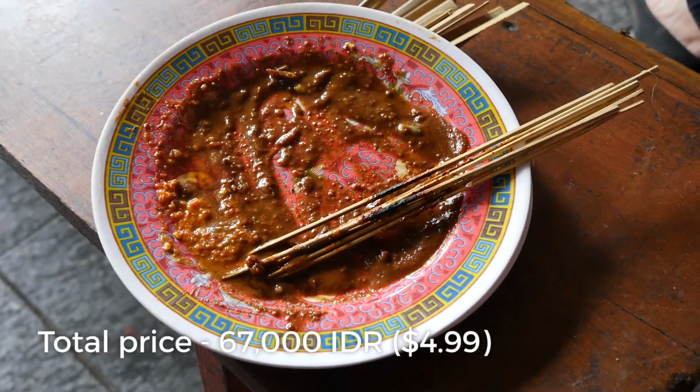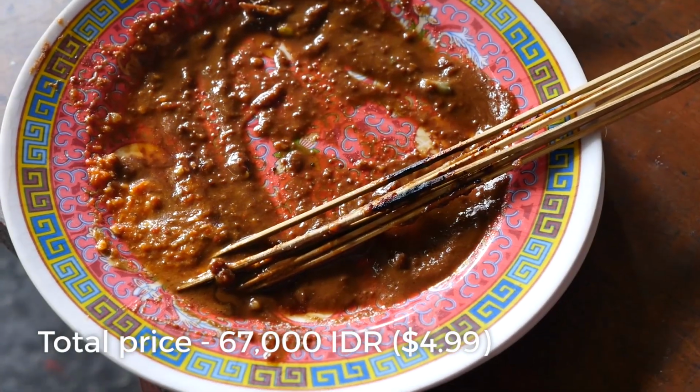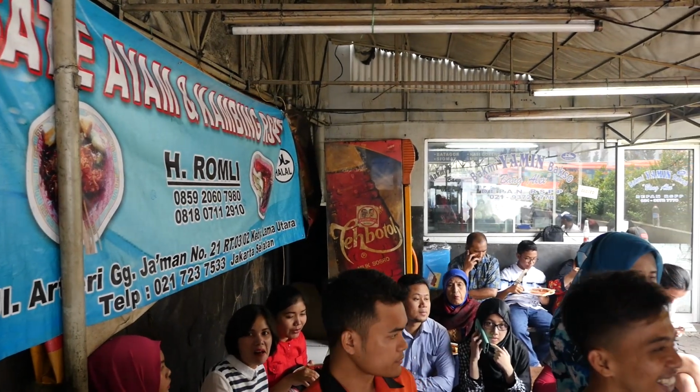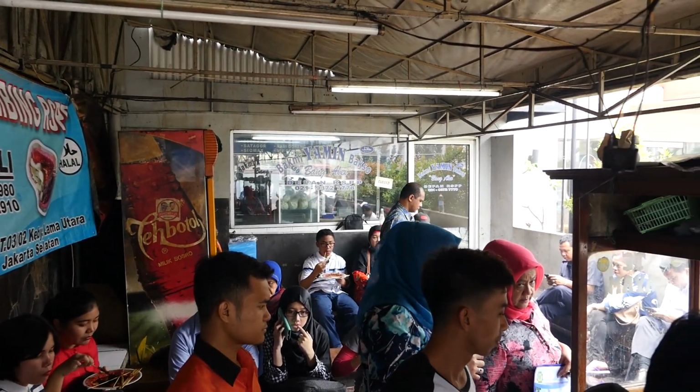Ying and I finished with both plates of satay. Both were excellent. I think I really liked the chicken the best. This is an awesome place. When we came right at 10 a.m. it was empty, but they had just opened. And now that we're leaving 30 minutes later, it is packed out. You can barely even find a seat.